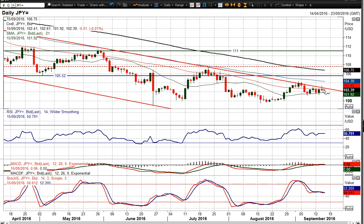101.18 seems to be holding now. That was last week's low. 101.40 seems to be again a very minor higher low, but nothing too significant. I discussed yesterday the fact that this downtrend channel is now going to come under pressure because of this consolidation. I think it's possibly even going to break, because I think the market is just going to drift sideways into the Fed next Wednesday, and that will mean breaking this downtrend channel.